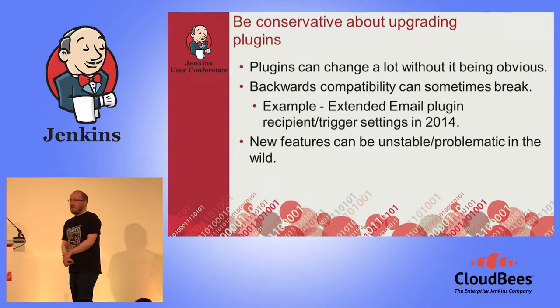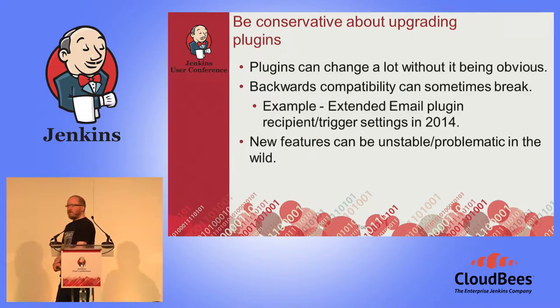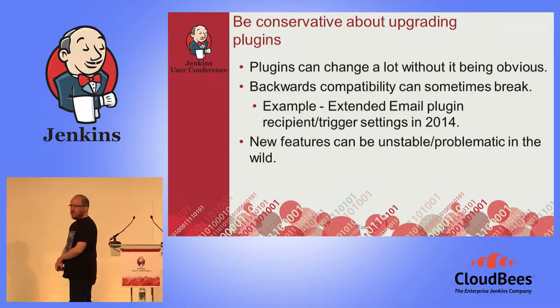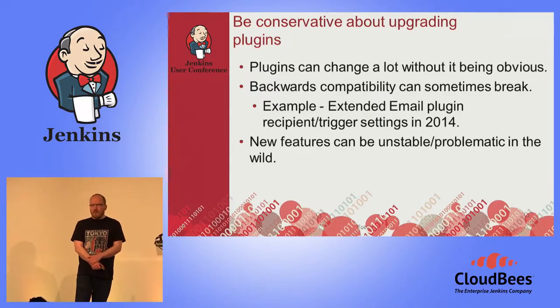Again, be conservative about upgrading plugins. Plugins can change a lot without you actually being able to tell they changed a lot. Part of that is that we're not great about updating the release notes. There's actually some work going on there to try to automate that and base it on Git history more. But on the wiki, you can see, oh, there's a new release. What changed?